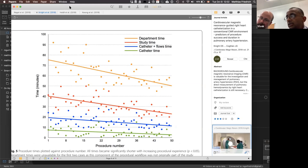But it's a completely safe procedure. We do think the added benefit is that it's quick, and you don't need to have a cath and an MR. So I think there are some cost benefits already for this technique. I think there are some accuracy benefits. And we feel that this is how people should be doing right heart cath right now.